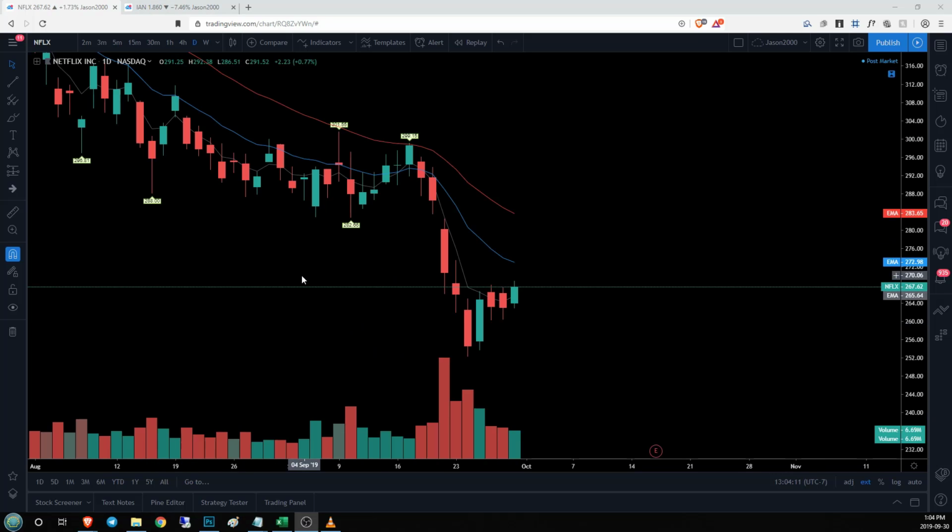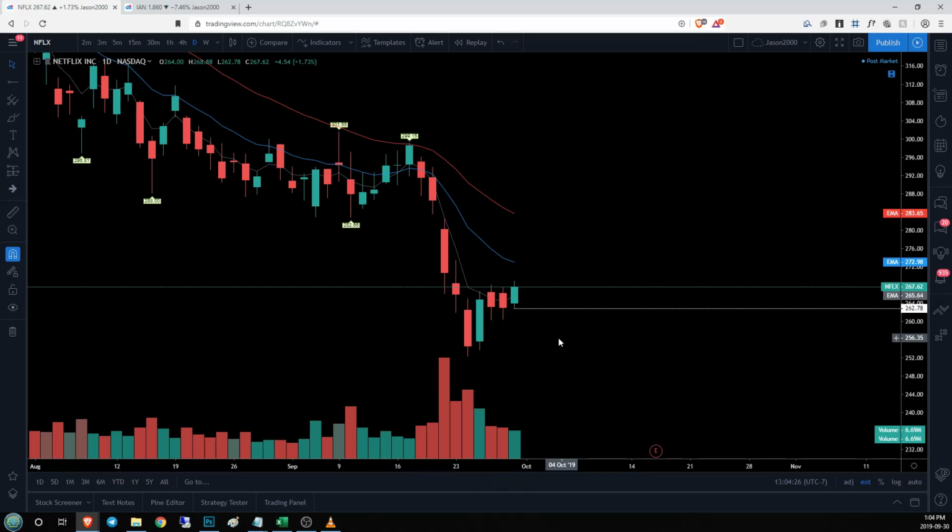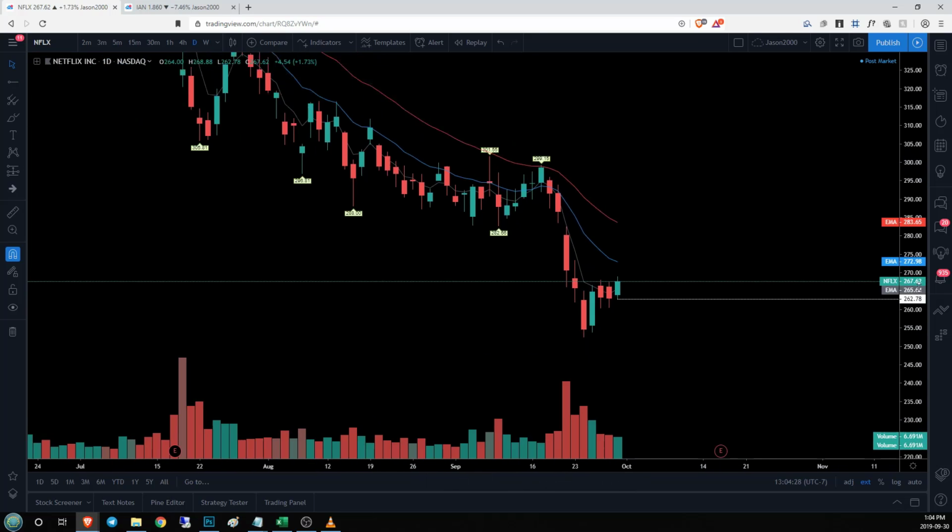Hey guys, taking a look at Netflix. Nice little green day today. Unremarkable volume, but we did get a new high on this daily trend over top of 268.05, which is nice. We established a new low as a support, so that's also nice. But for the most part, we haven't really changed the overall daily downtrend.